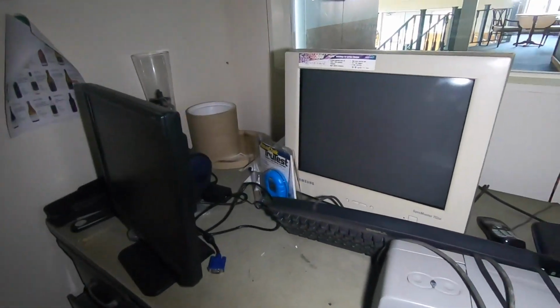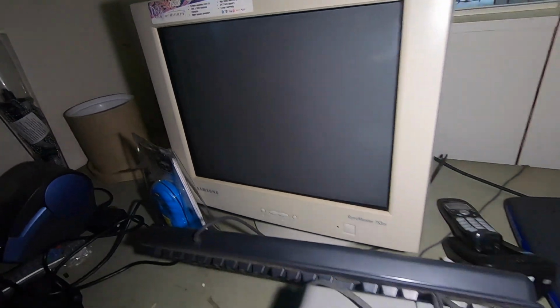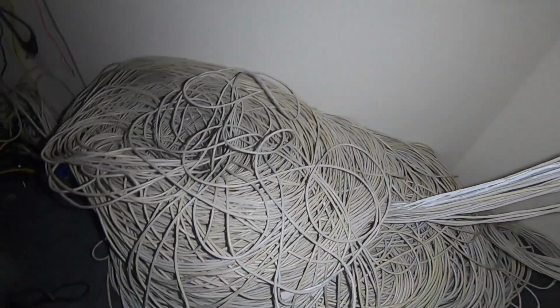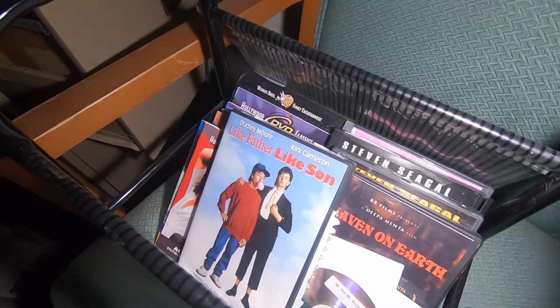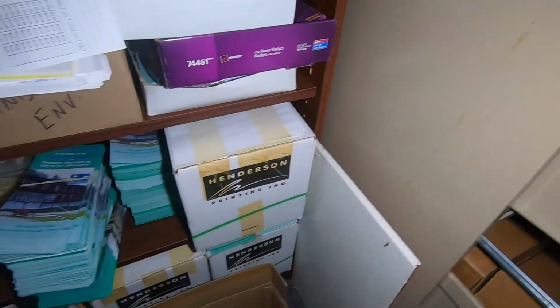Here is the office. You have an old computer here. Monitor, printer, speakers. You've got some modems, a hat, all kinds of cable. There's a number of movies there. And then just a bunch of other stuff in these, there's some remote controls in there. Got some brochures.